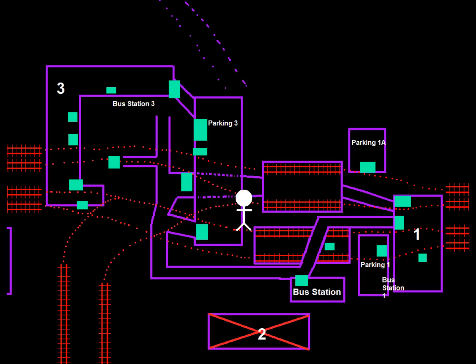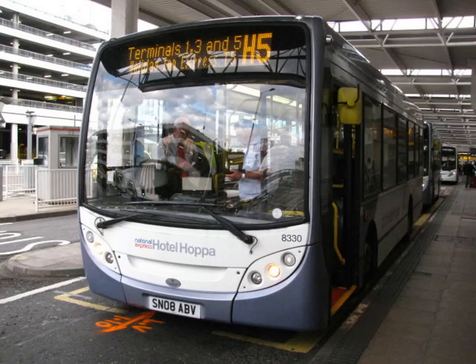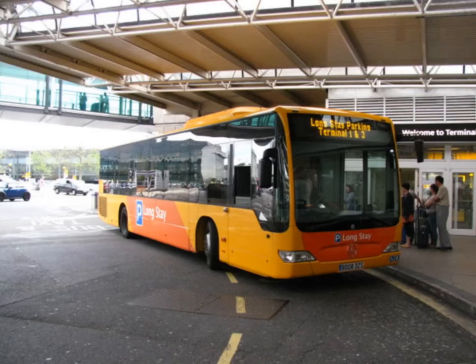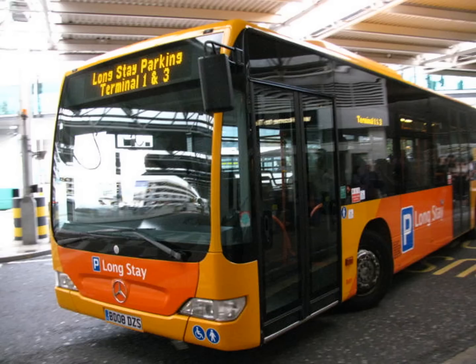At the Terminal 3 bus station, there's quite a nice selection of different buses. There's a Hotel Hopper, which has 10 different bus routes to different hotels around the airport. That is a lot of bus routes, but they charge you for this bus. Anyway, I can't be bothered to go on it. I want to go on a bus where they don't charge you. So now onto the bus to the long stay car park for Terminals 1 and 3. This is a nice Mercedes-Benz Citaro.